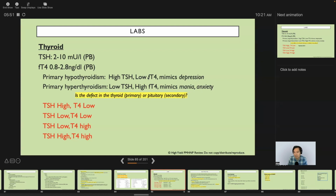So that's one of my suggestions, which is if you're trying to differentiate primary from secondary thyroid disorders, you should ask yourself, is the defect in the thyroid gland or in the pituitary gland? So if the defect is in the thyroid gland, then that's primary. If the defect is in the pituitary gland, then that's secondary.